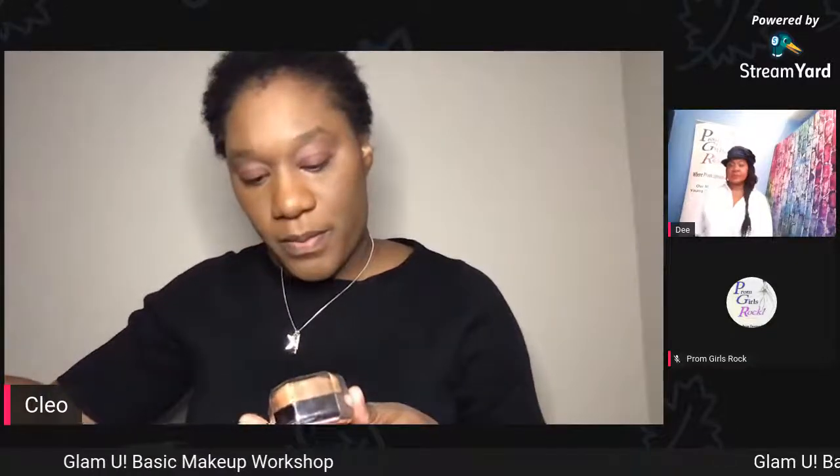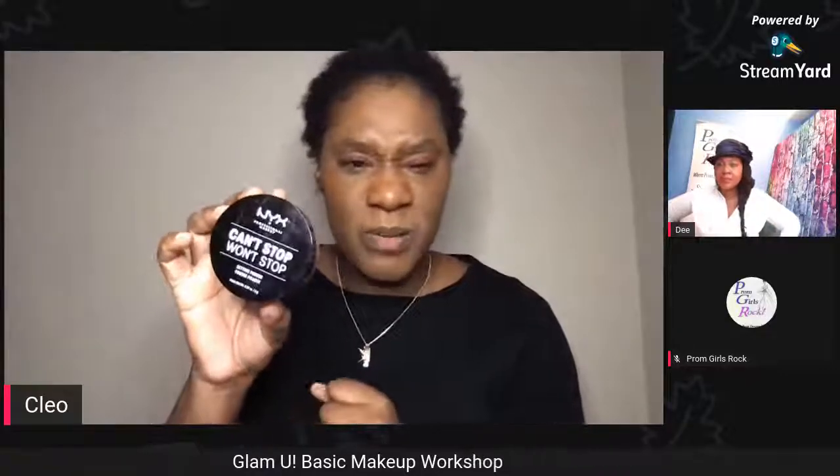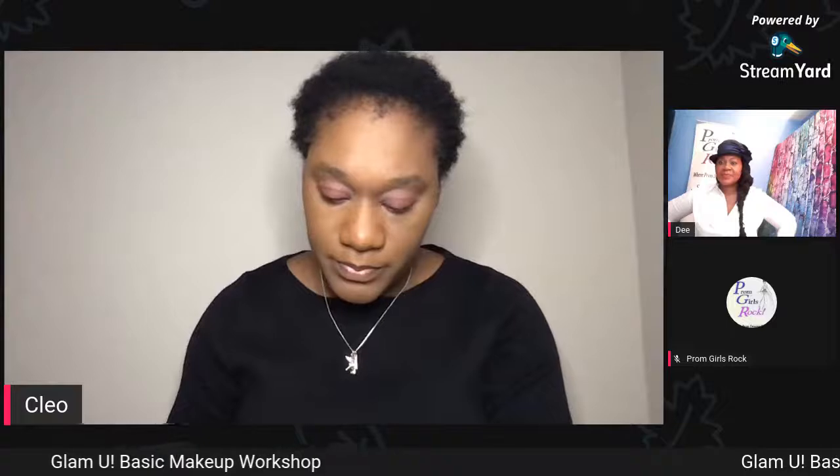One trick, because I'm not that great at it, is to take setting powder. I'll use this one. This is NYX, Can't Stop, Won't Stop setting powder. It looks like this. You see how I use it. I just tap it, let a little come out, and then take a brush and put it underneath my eye for the fallout so it doesn't mess up. That's a good tip, Cleo.